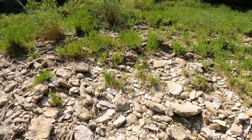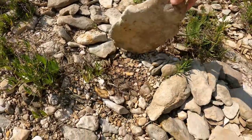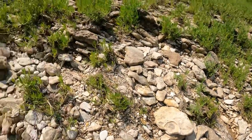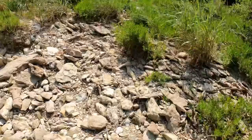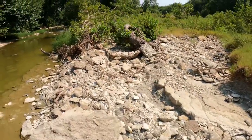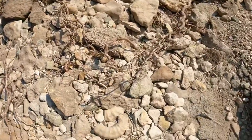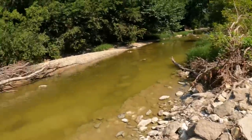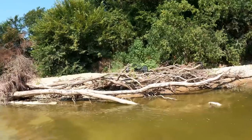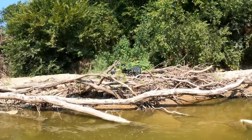Oh, it's over here. What's this? What's that? That's something in there. That is something. I've been eyeballing this for a while over here. Oh, some type of three-wheeler. Check that out. That looks pretty cool.